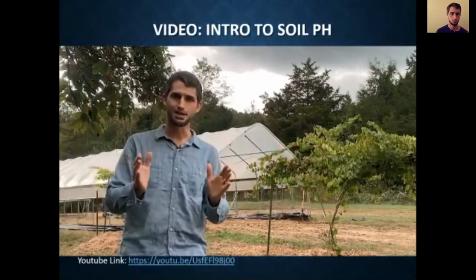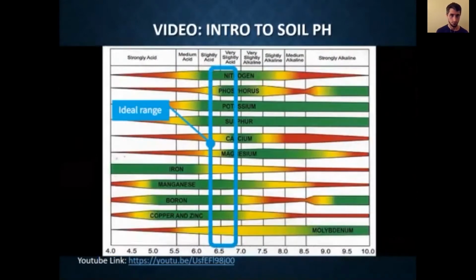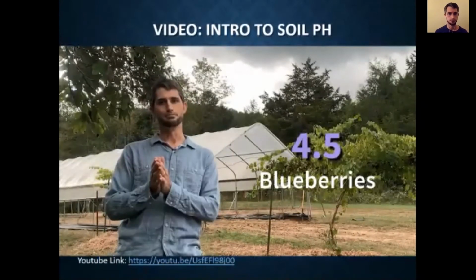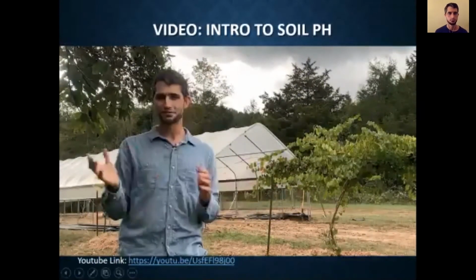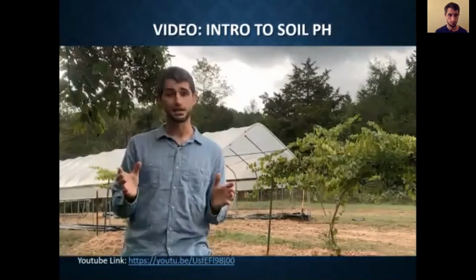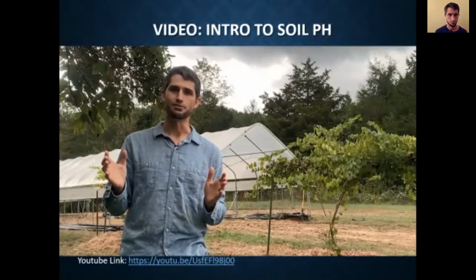So we do have exceptions to the pH rule. One of those is blueberries. Blueberries like acidic soil, right around 4.5. There's a couple of ornamental plants that are that way as well. So, we do have some specifics if you're growing different things, but for the vast majority of garden plants, you're going to want it in that, like we said, the 6.4 to 6.8 range.